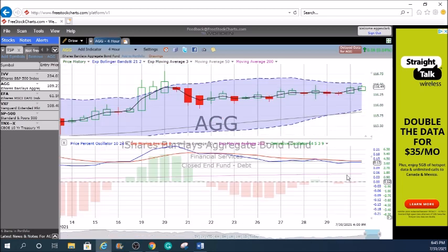But on the short-term basis, having mixed results there, so not really a good buy until we see that price percentage blue line cross the red line for our buy. We have not seen that just yet, so we're going to hold off maybe another week or so until we can get involved in AGG.